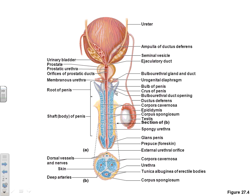The penis itself, we've already gone over several of these structures. The end of the penis is known as the glans penis, and then we have the corpus spongiosum directly surrounding the urethra, and the corpus cavernosum on the very outside. Sitting at the base of the penis are the bulbourethral glands here. During an erection, it is the corpus cavernosum that fills with blood. The corpus spongiosum prevents the urethra itself from being crushed during an erection.